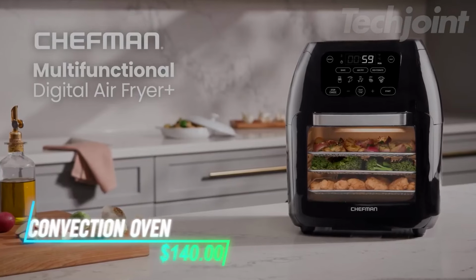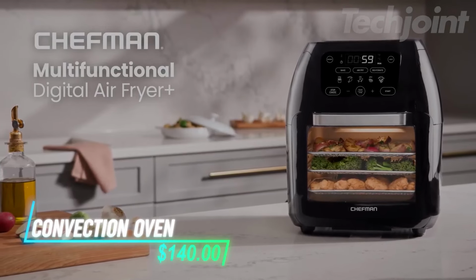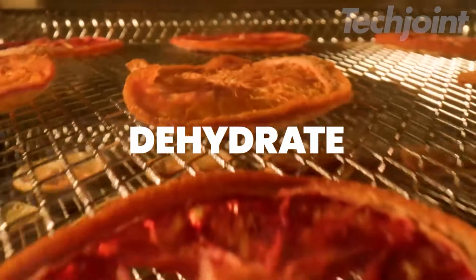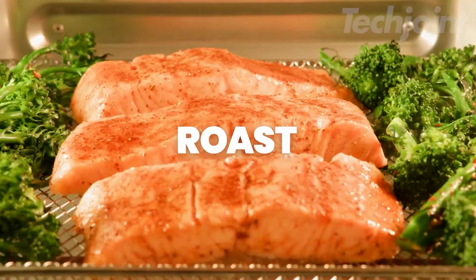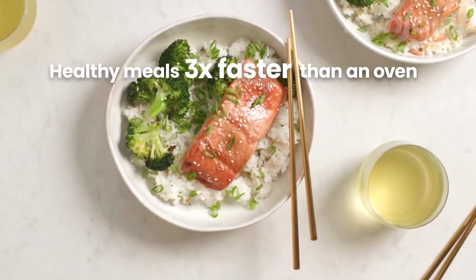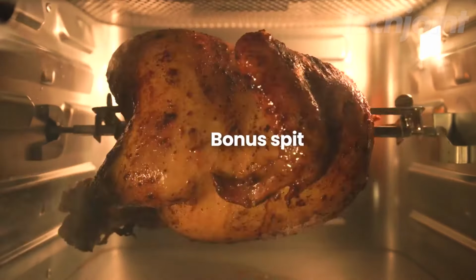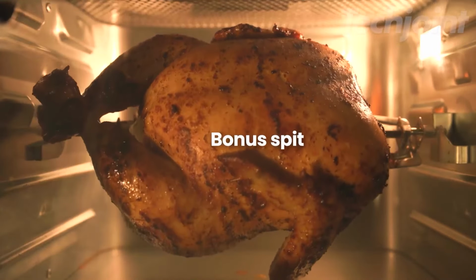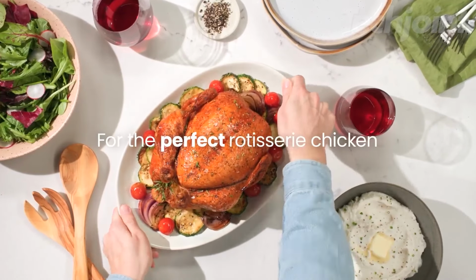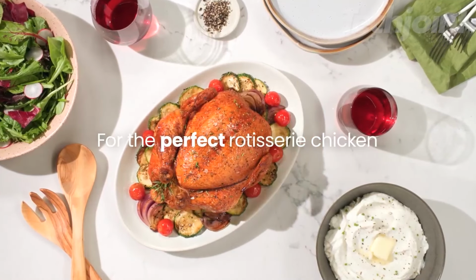This is a convection oven that brings versatility to your countertop, letting you air fry, bake, dehydrate, rotisserie, or roast all in one place. It cooks faster than traditional ovens, thanks to its rapid air heating elements, so you can enjoy crispy meals without the weight. You can also prepare healthier dishes using up to 98% less oil compared to regular fryers.